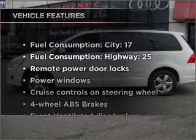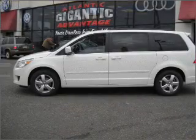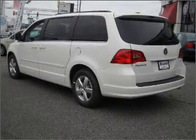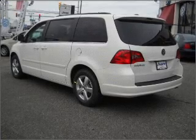Plus, enjoy these notable features that are included in this vehicle. Air conditioning, power door locks, power windows, power steering, cruise control, power mirrors, an alarm system, an AM/FM stereo with an MP3 player, an adjustable tilt steering wheel.